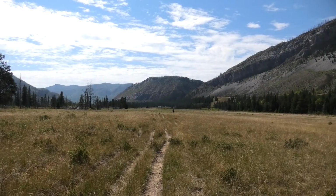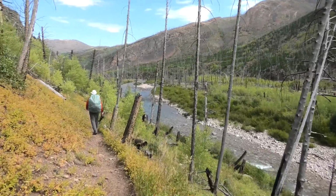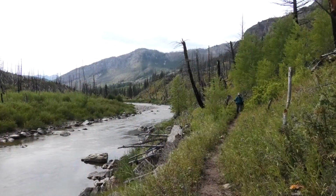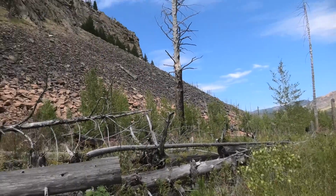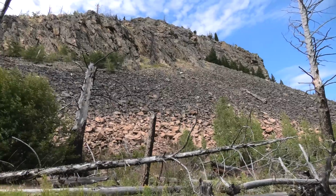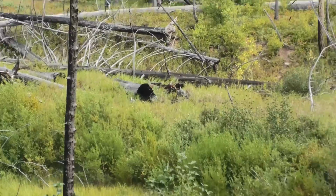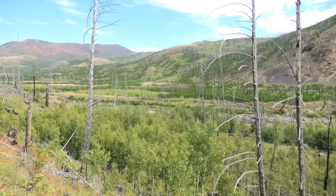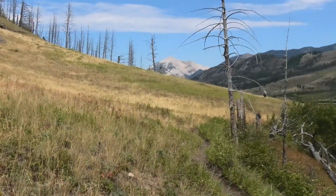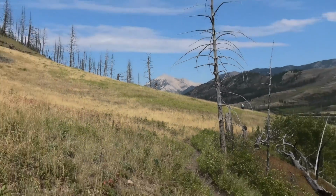That's Jon, that's not a bear. At first glance, I thought this was a bear. Yeah, it's got the shape of it and the size of it. On another note, we're going to call this White Mountain. I have no idea what the name is, but we'll go with White Mountain.